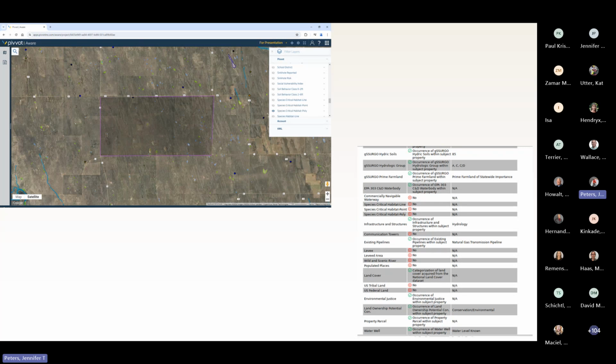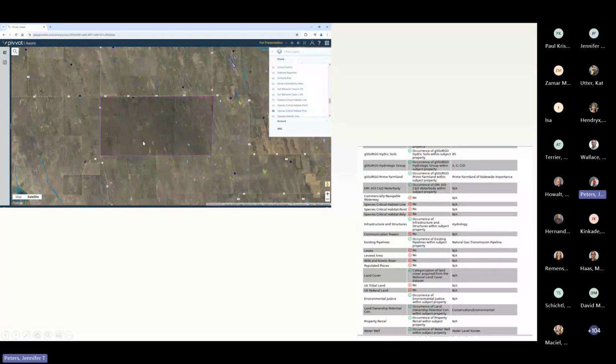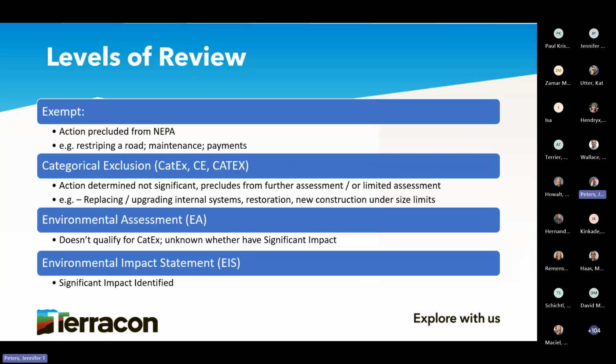But also, it helps us determine what our level of review is, whether it's a categorical exclusion, an environmental assessment, or an EIS. If you have impacts in these areas, where you're going to completely disturb a potential waters of the United States, the categorical exclusion won't apply. So you can either modify your project, or you have to do additional surveys or talk to the Corps. That's why we do all that work up front, so we know what level of review from a NEPA standpoint we can provide to you as a client, or to the agency.